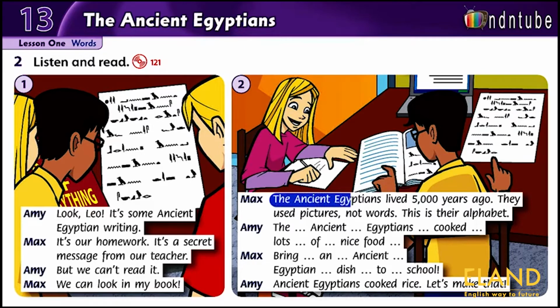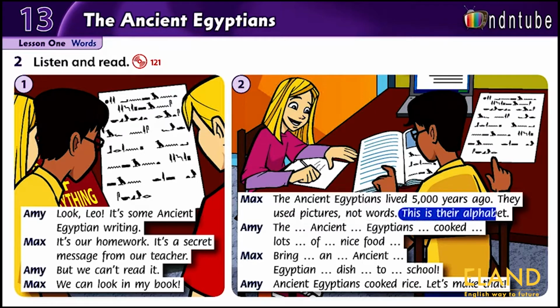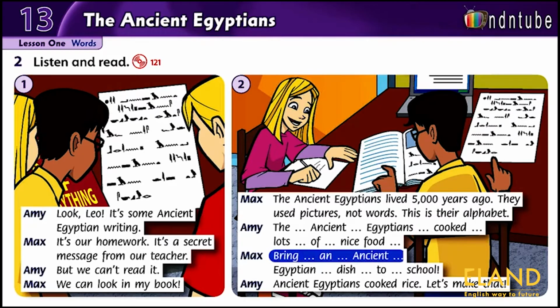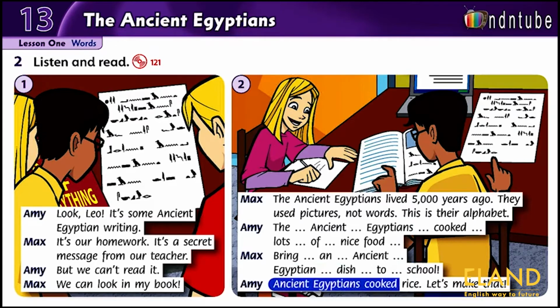The ancient Egyptians lived 5,000 years ago. They used pictures, not words. This is their alphabet. The ancient Egyptians cooked lots of nice food. Bring an ancient Egyptian dish to school. Ancient Egyptians cooked rice.